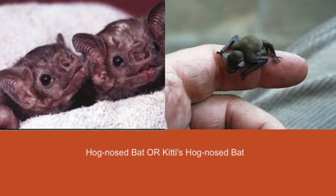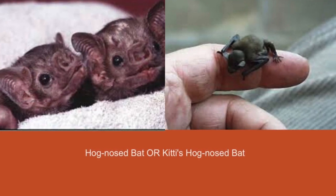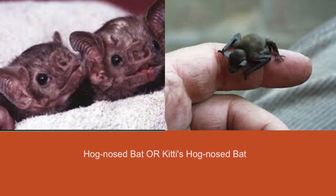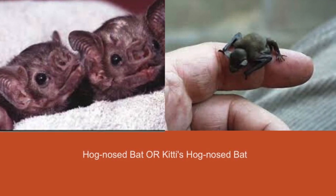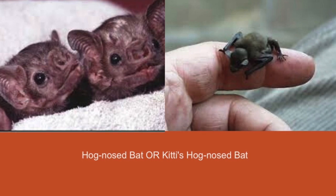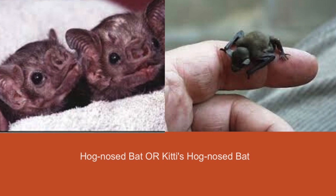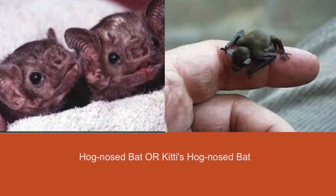It has two other common names, the hognose bat or the Kitti's hognose bat, and in this image you can see where it gets that name. It gets the name Kitti's hognose bat from the scientist who discovered it. The bumblebee bat has a pig-shaped nose and two very small eyes that are sometimes hidden behind its fur, which is usually a lighter color than the wings.